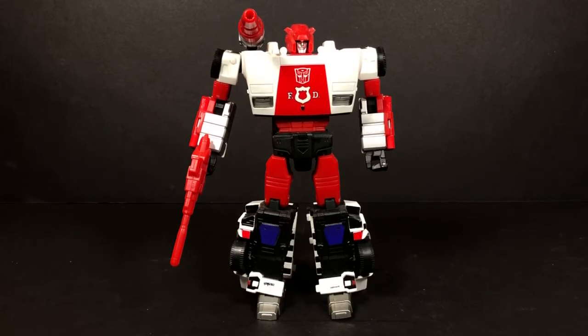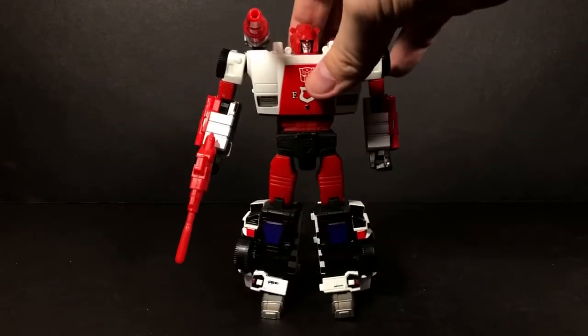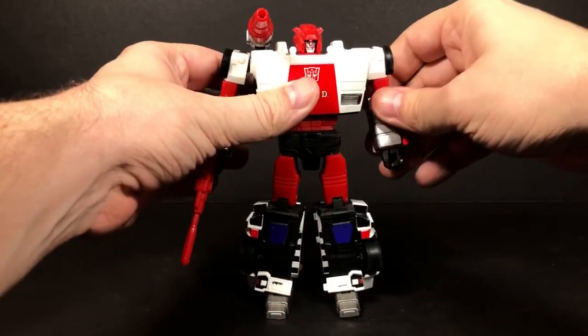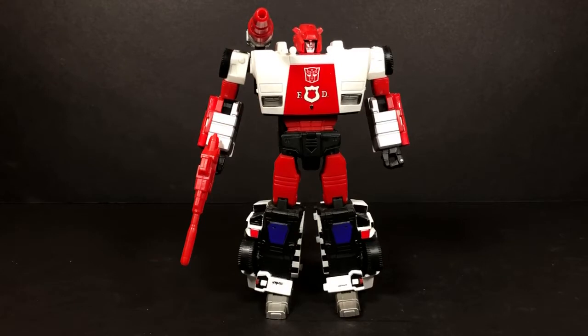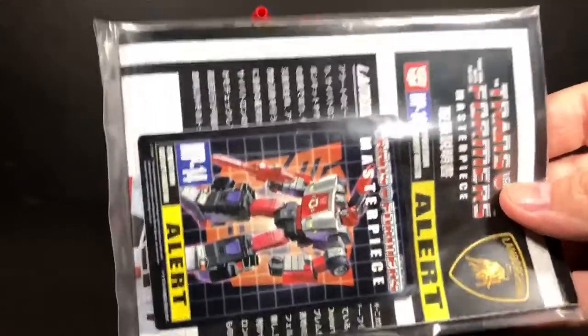All right, so this version of Red Alert, they've already released a Red Alert that is cartoon accurate. This is the toy accurate version. I don't have the cartoon accurate version, and I don't feel like I need two different versions of him. Here we have him with his gun and his missile launcher already attached. Like I said, this is how I display him inside my display cases. He also comes with a couple of extra things inside the packaging. You can see we have his instruction booklet along with his collector's card.